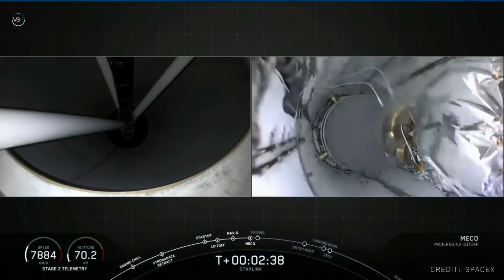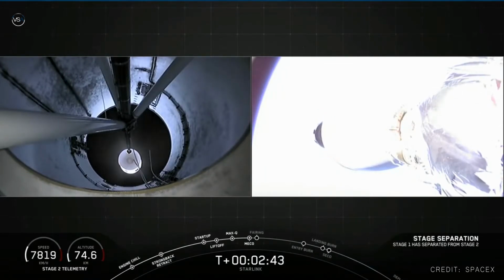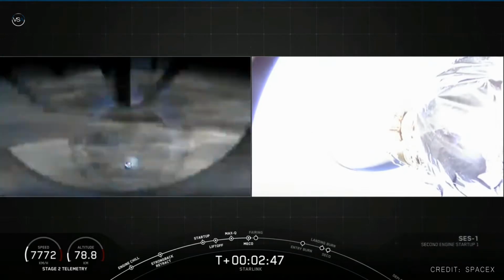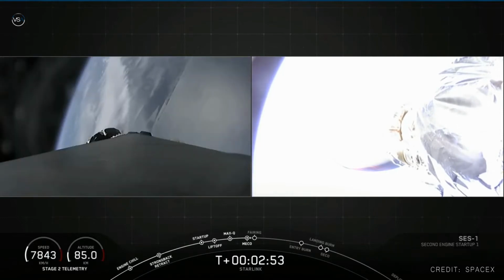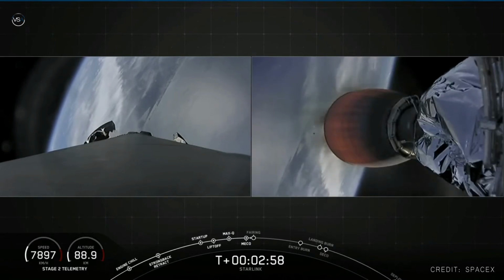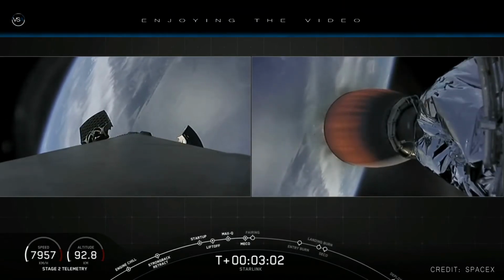MECO. Stage separation confirmed. Successful MECO. Successful stage sep. And it appears we have ignited that second stage engine for SES1. Now we're just a few seconds from fairing deploy. Again, this fairing has flown before on a previous mission.